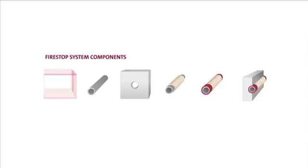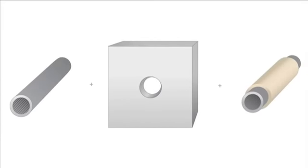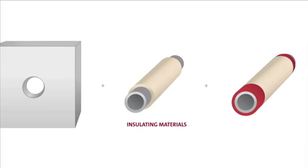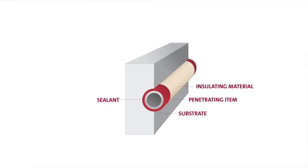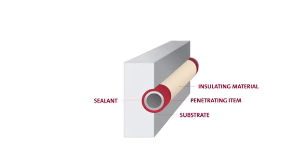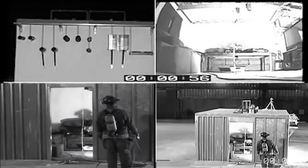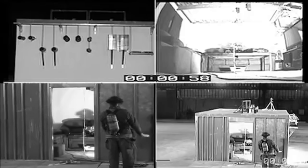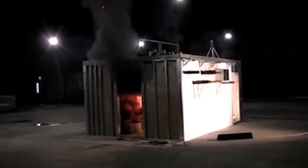These listed Firestop system components include the penetrated substrate, the size and material of the penetrating item, the size and shape of the penetration hole, insulating materials and sealant, and the quantity, type, and installation method for the full system. Deviation from any of a listed system's components severely compromises the overall effectiveness of the Firestop. Incorrect Firestop installations are unfortunately too common, and in the event of a fire, the consequences could include preventable, dangerous exposure to fire and smoke for egressing building occupants and responding firefighters, as well as excessive property damage.